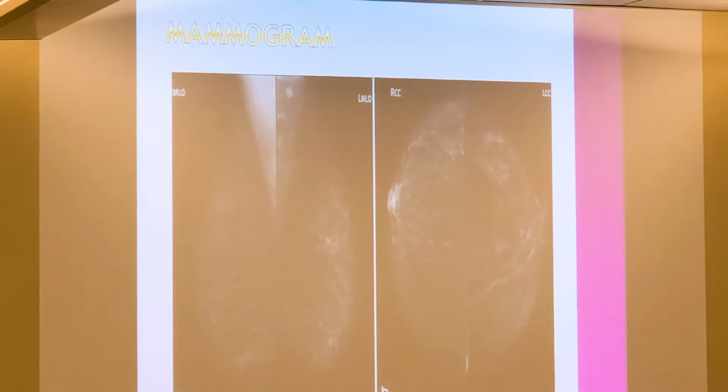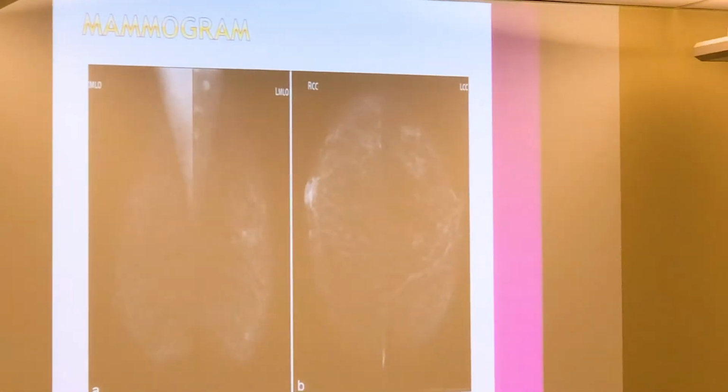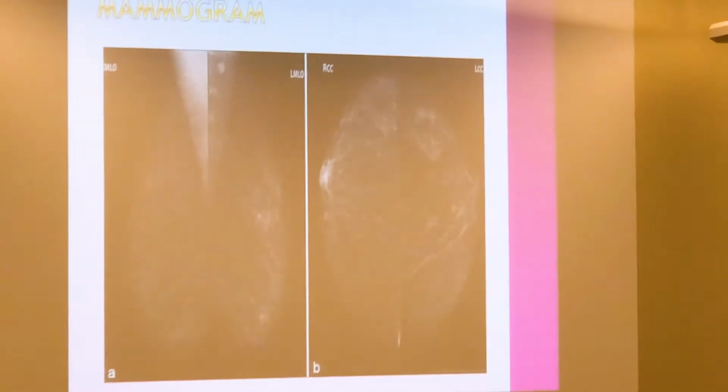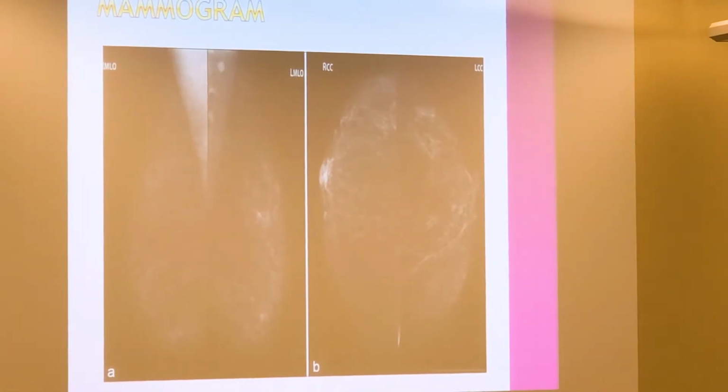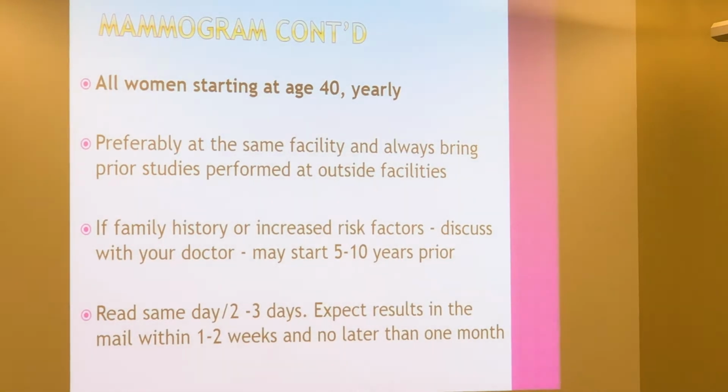This is just a routine screening mammogram. It shows the two views of the breast, the oblique view and then the craniocaudal view from top to bottom. This, again, is a breast that is not very dense, which is a little easier for us as radiologists to interpret. The recommendations for screening are a little bit different from different societies, but the American College of Radiology and the American Cancer Society do recommend women get screening mammograms at age 40 and yearly.